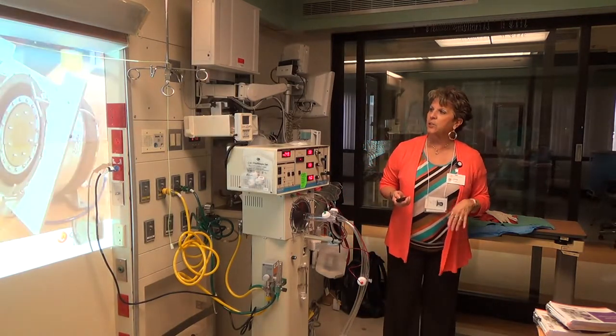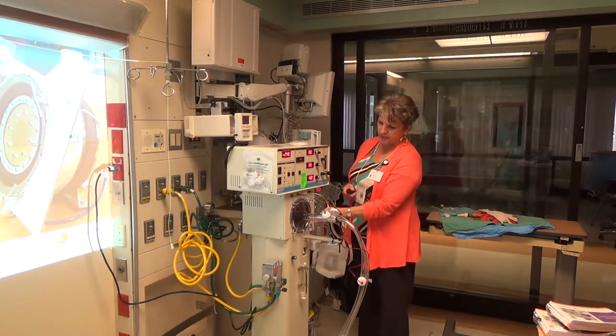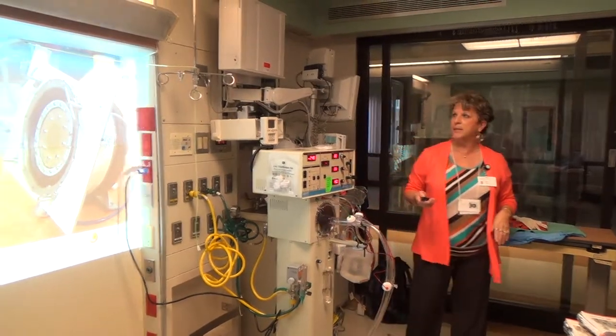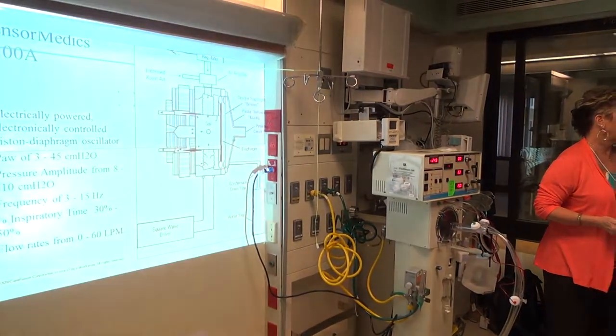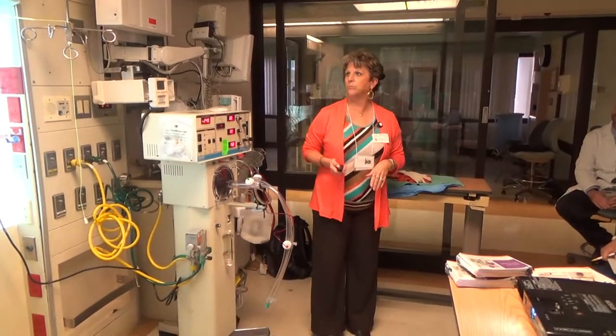So this slide, I just want to show you the piston. Again, overheating, that piston is what's sitting behind this bellows, and it's got a lot of moving parts. So that's why we don't want to overwork it and make sure that it stays cool.